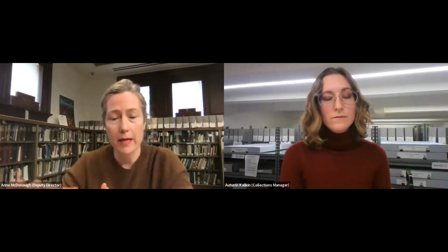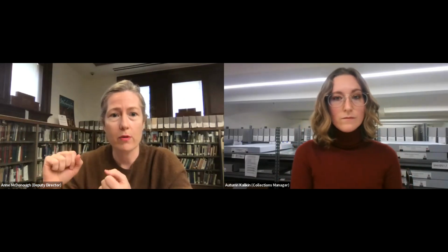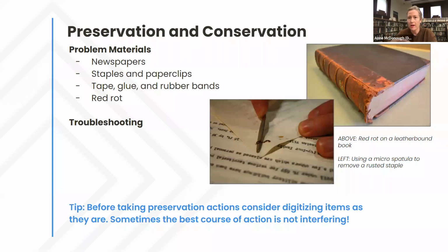Autumn, way back in the presentation, there was a slide of an old book with a leather binding, and you were talking about red rot. My guess is that sort of binding could be found when we're talking about family papers. It could be found on a family Bible or a publication that an ancestor created, and you want to keep not just what's inside the printed material, but the actual physical item itself. Can you talk a tiny bit about red rot? I'm sure some of us have run up against that in our own homes.